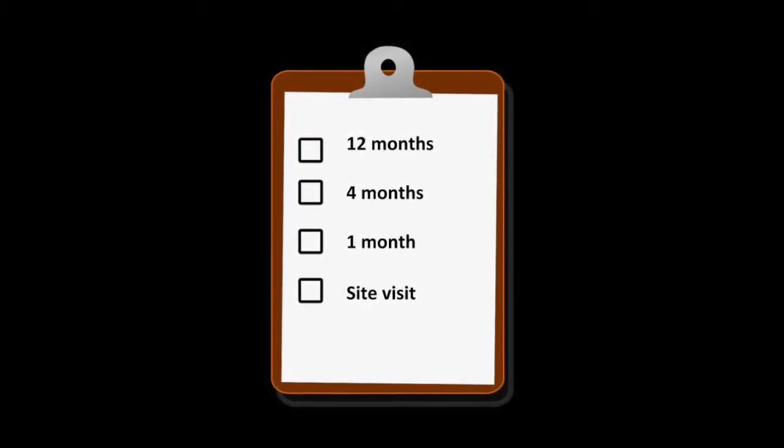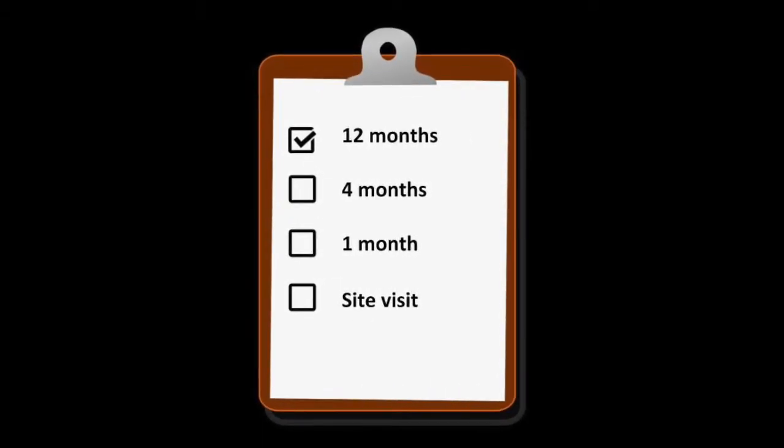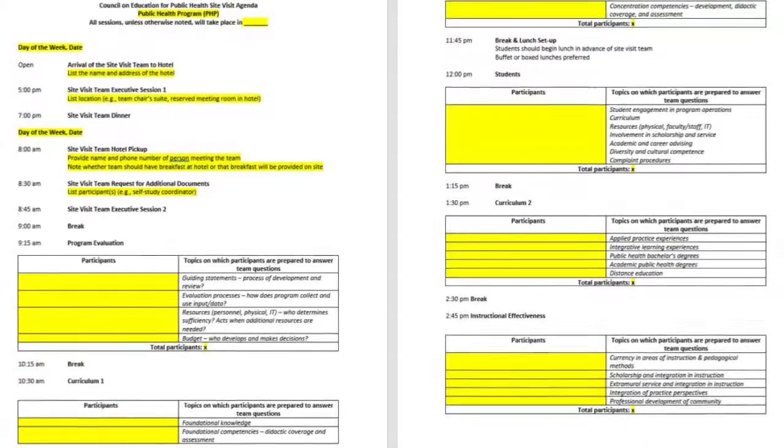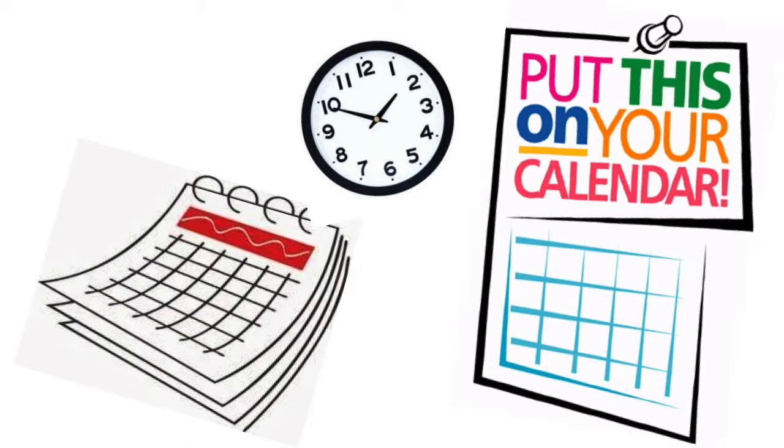First, we will start with some actions that you can take around a year before the visit. You have already set your site visit dates, so this is a good time to download the agenda template and familiarize yourself with it. You can find that on the CEPH website. You should also put relevant meetings on your university president or provost schedules. Calendars fill up quickly, so this is a good time to ask them to save the date and time.